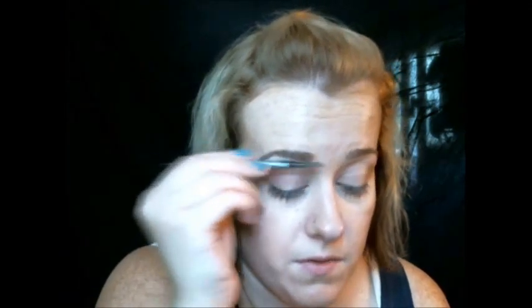So you see I've done like 3 swipes and my brows are like pretty much filled in perfectly. And I'm using a very light hand with this. I'm going to go in with the spoolie end here and just kind of spread that product around, shape my brows a little bit, and go in for the other one.